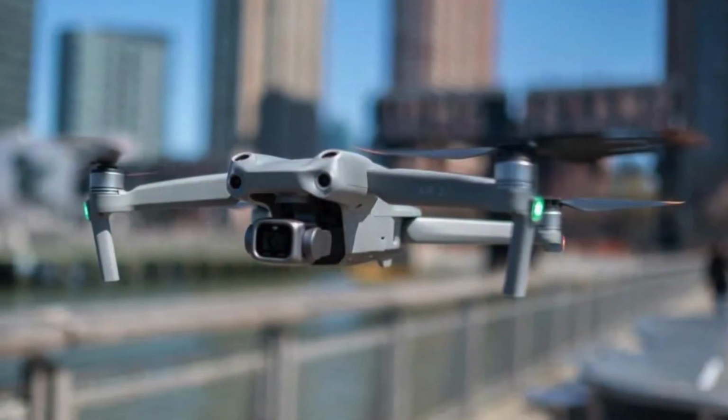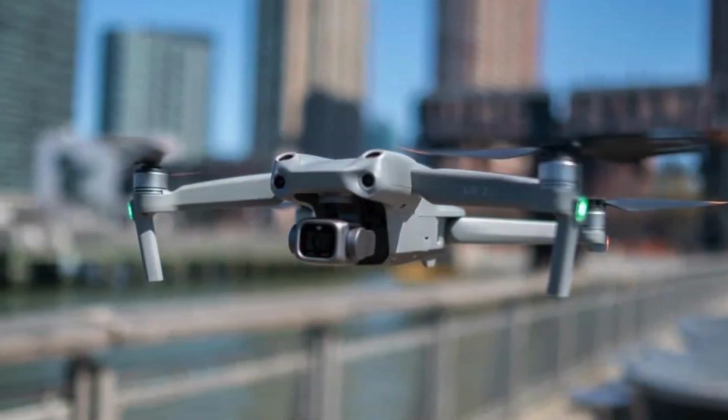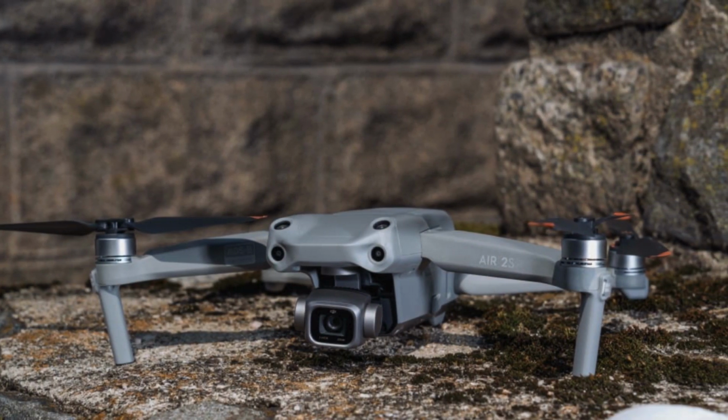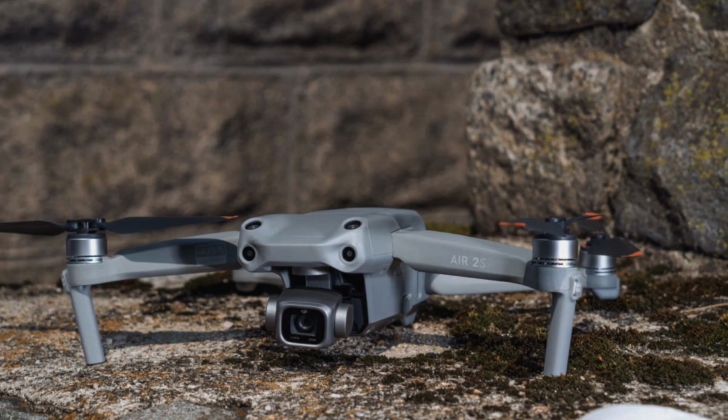The Air 2S comes with several features that can help overcome drone law restrictions. For instance, it has digital zoom, which allows you to get close to your subject while keeping a safe distance.